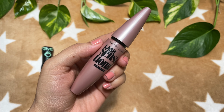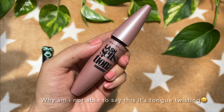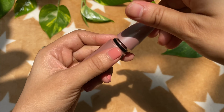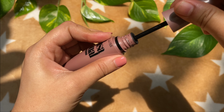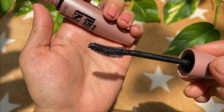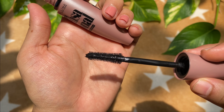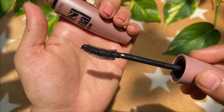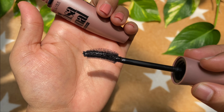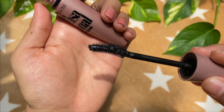And the next one is the Maybelline Lash Sensational Waterproof Mascara. Now this mascara gives a natural finish to your lashes and it's very lightweight. It doesn't feel heavy even if you apply 3 coats. It separates your lashes pretty well, and since it's a waterproof mascara, it lasts all day without any smudging or flaking, and I sometimes prefer to use it as an eyebrow mascara as well.